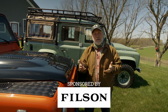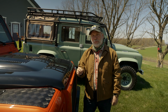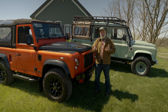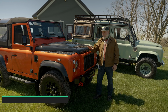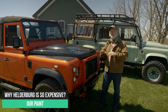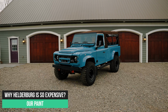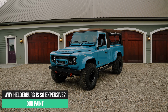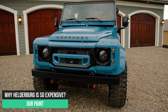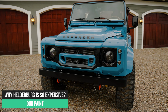So with that said, let's get into why Helderbergs are so expensive, but only on social media. Here are some specifics why Helderbergs are more expensive. The first thing is paint. Our paint work is perfection. It's immaculate. It's wonderful. In fact, our paint jobs are better than what you would see on a new Mercedes or a new Bentley, in that the quality of the paint is very deep. The luster of the paint is very deep.